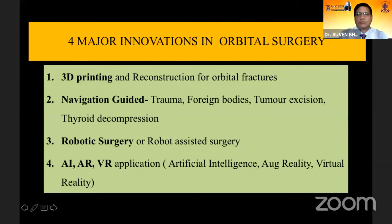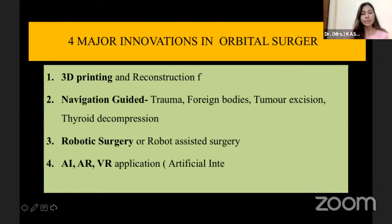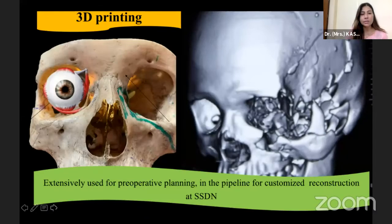The four major innovations in orbital surgery are, one, 3D printing, second, navigation guidance, third, robotic surgery, and fourth, AR and VR, which is really making a big change in orbital surgery. I'll start with the 3D printing and the navigation that we have been doing at Sri Shankardev Netralaya.